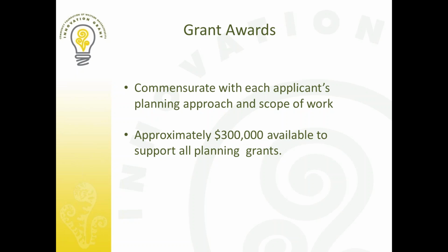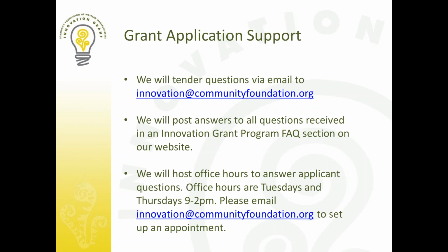The Community Foundation will allocate a total of approximately $300,000 to support all grants selected to receive funding. Multi-year innovation implementation grants will likely be available to innovation planning grantees through a competitive process in the fall of 2017.